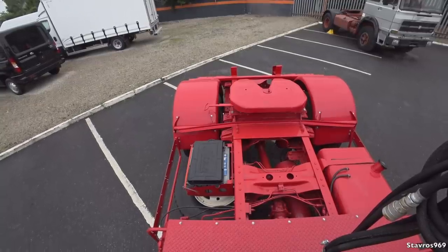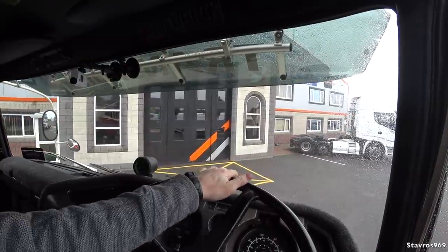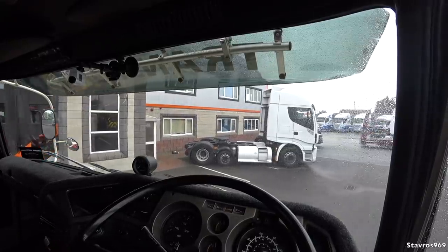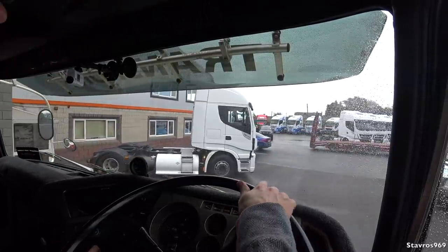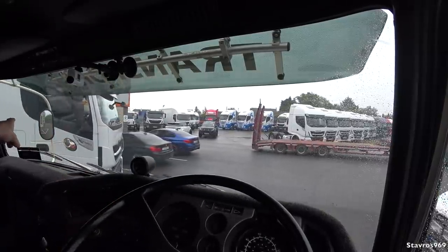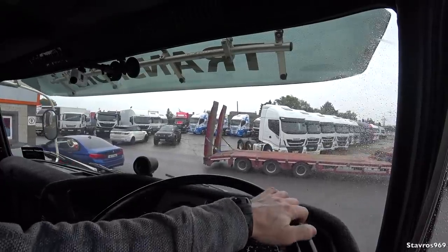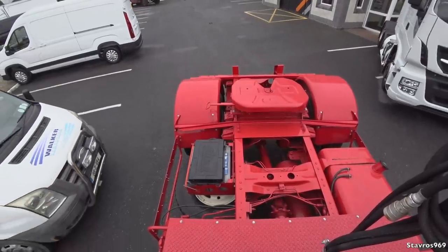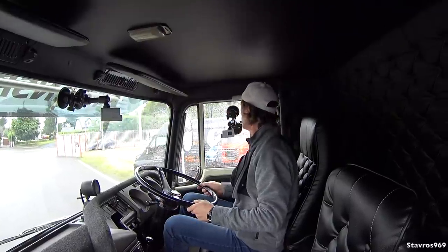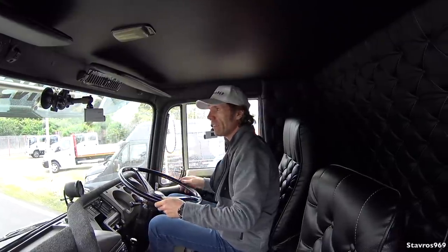Okay. The clutch pedal does go out a fair amount before it grabs. Nice and easy. Pull out of the yard. Oh yeah, we have the NP460 Stralis, the gas truck here. The steering is quite light. Quite light. It is fairly big.